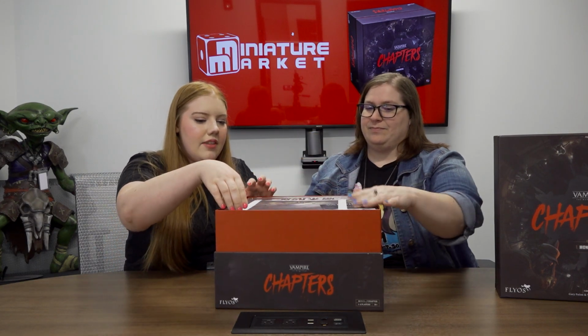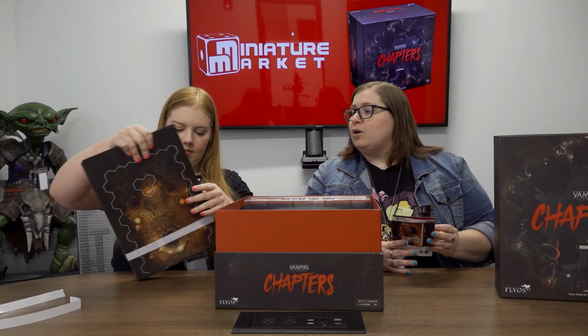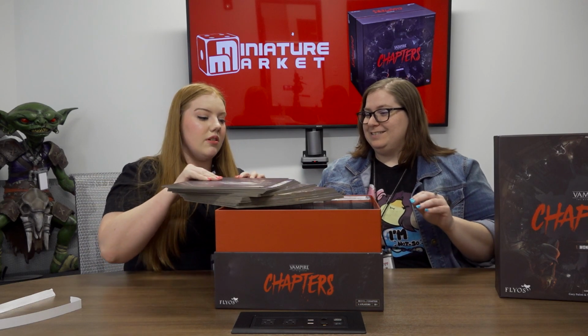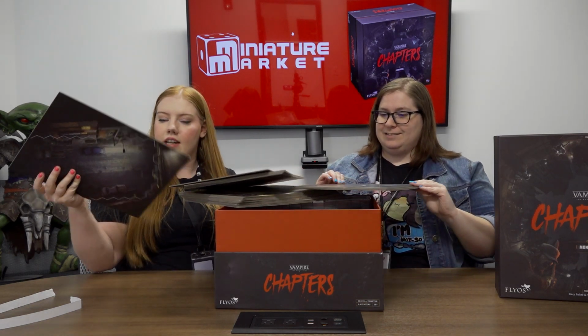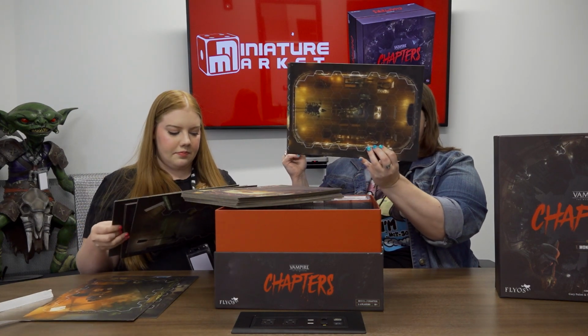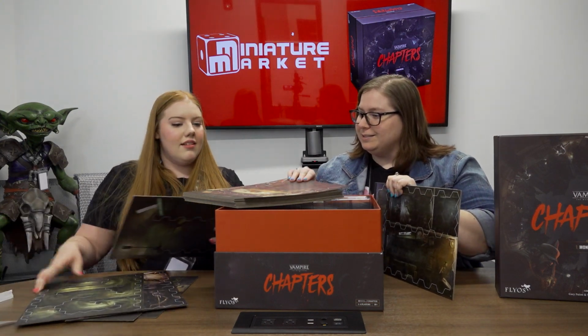On the top are the game boards. We've got 20 different game boards that are dual-sided, so you have 40 unique designs, which are super cool, super different, all these different scenarios. I think I saw one that was a bathroom. There's an office, a history museum, a bedroom. These are just really cool. I think this is a school, like a classroom or something.